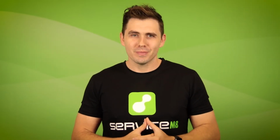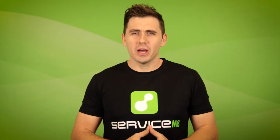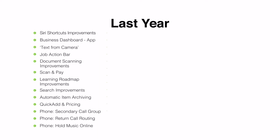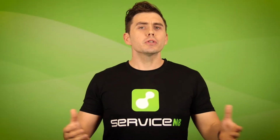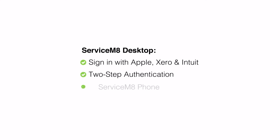Let's get started by taking a quick look at the last 12 months. Last year, we introduced new ways to work faster with easier communication and next-level visibility, with features like the ServiceM8 desktop app for PC and Mac, the job action bar, scan and pay, the queue board, smart job lists, and more. If you haven't yet, take the time to watch our 2021 launch, as there's heaps of opportunities to improve your efficiency. Earlier this year, we also released updates to ServiceM8 Desktop, adding support for single sign-on, two-step authentication, and ServiceM8 Phone.